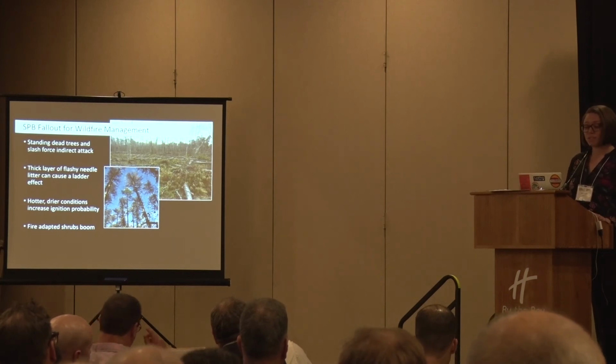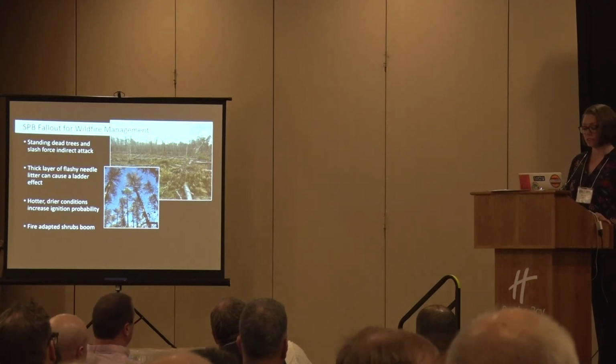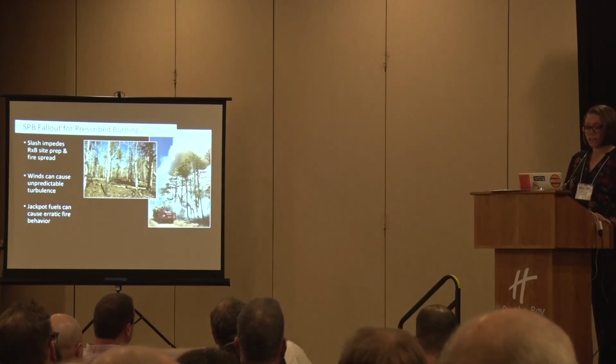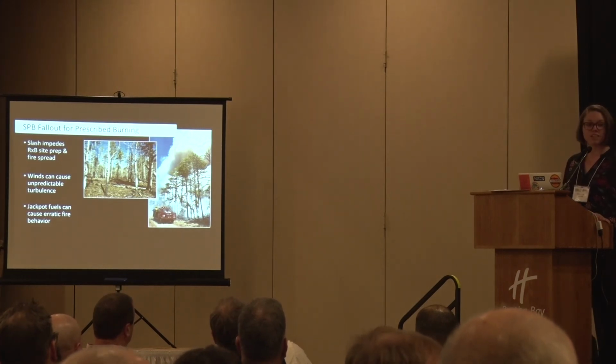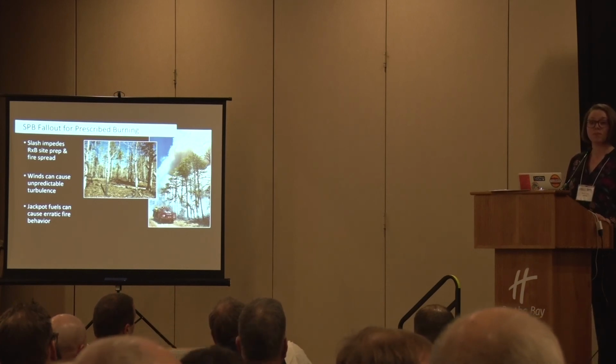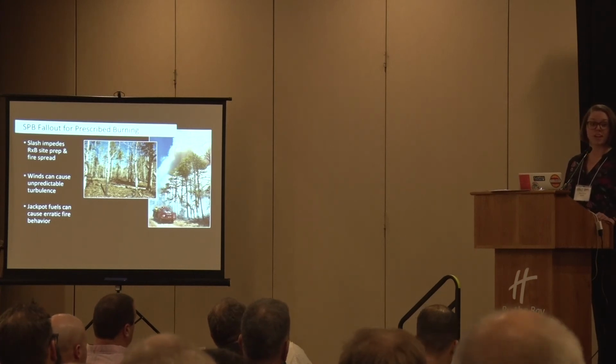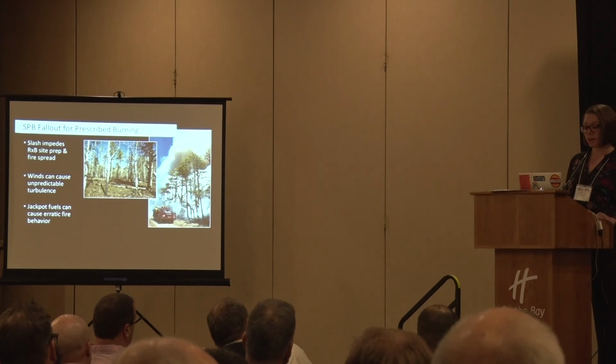Something else that we notice is those fire-adapted shrubs like blueberry and huckleberry can really take off in some sites depending on how it was treated, how much slash was left. And that also does contribute to the fire intensity. And then talking about prescribed burning, just like the slash impeded direct attack during wildfire suppression, it also impedes prescribed burn site prep. And so we use a tractor plow to cut down to the mineral soil and cut plow lines through burn units. And instead of being able to do that, we had to adjust how large our units would typically be in that area, and again, build a bigger box.